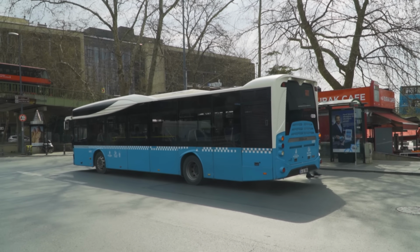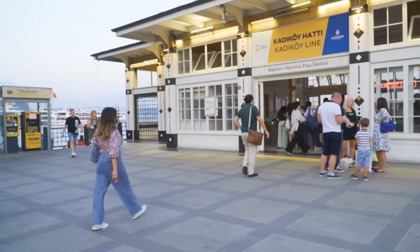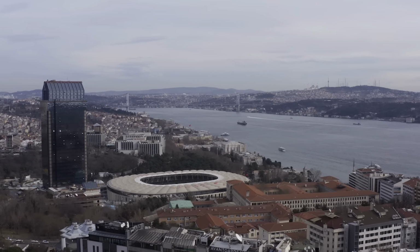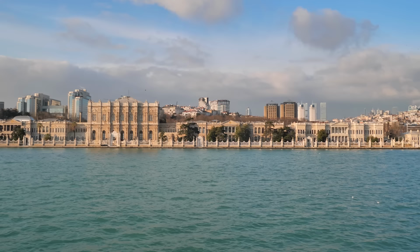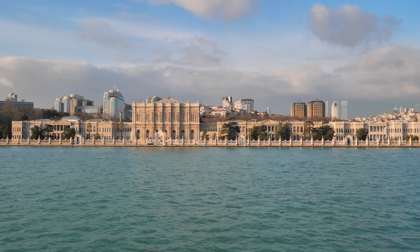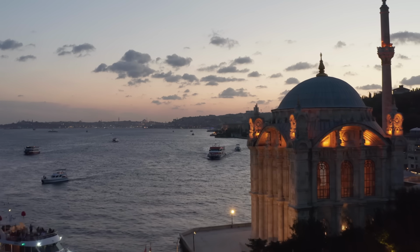We can easily reach the Old Peninsula or Taksim, Galata, Istiklal Street by public transportation, such as bus or ferry. Local neighborhoods such as Arnavutköy, Bebek, or Emirgan are also reachable from here. Nearby we can find Dolmabahçe Palace, and a ferry to Üsküdar or Kadıköy on the Asian side. Ortaköy area is also reachable by foot.